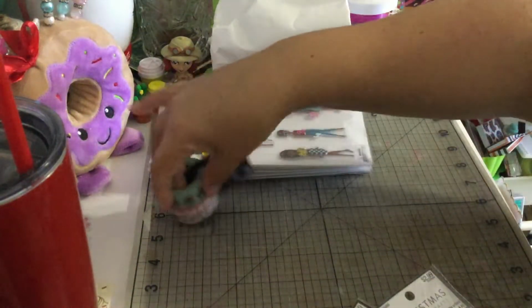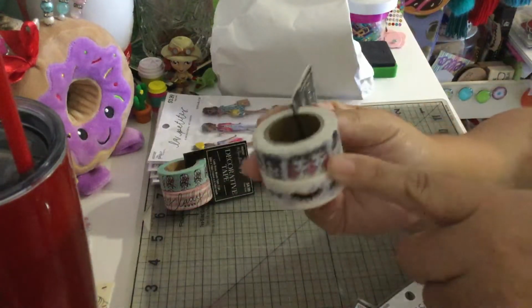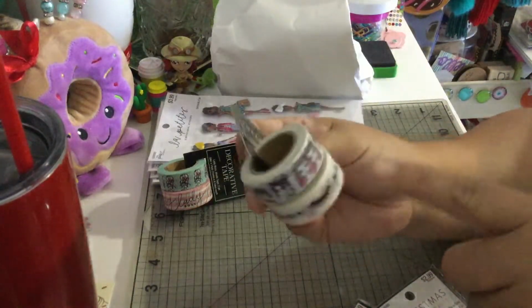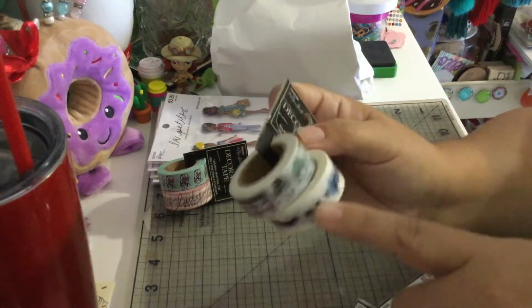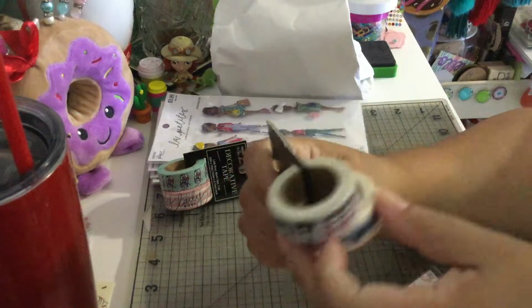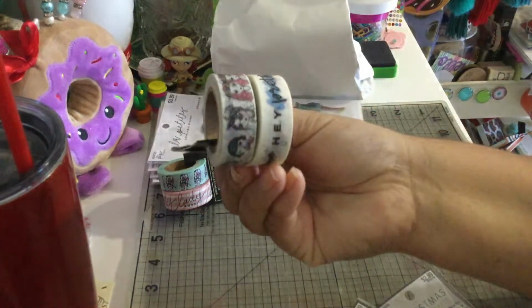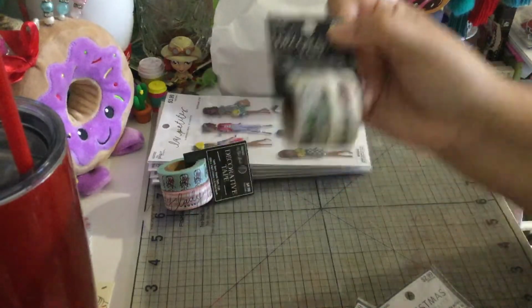So I got that. I also got this, and I think it's the same collection. And this one says A Pretty Lady, and then it comes with the eyelashes and the girls, those cute girls on top. So this was $2.50 as well.